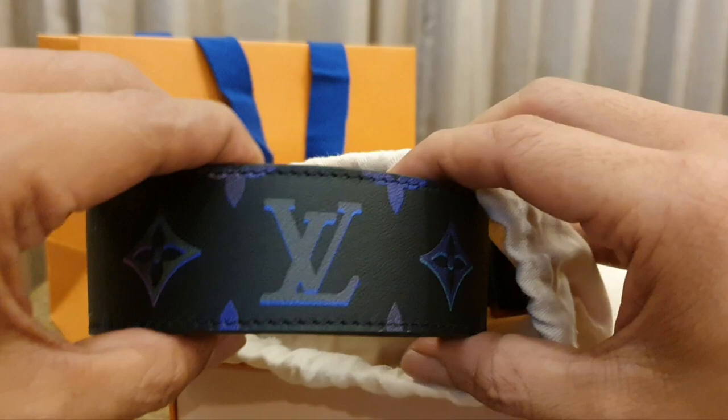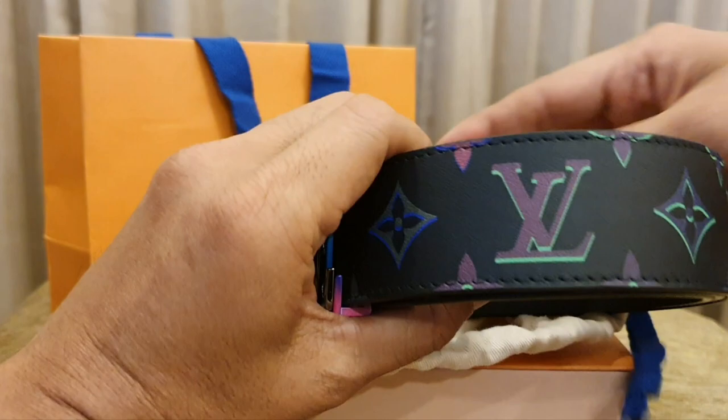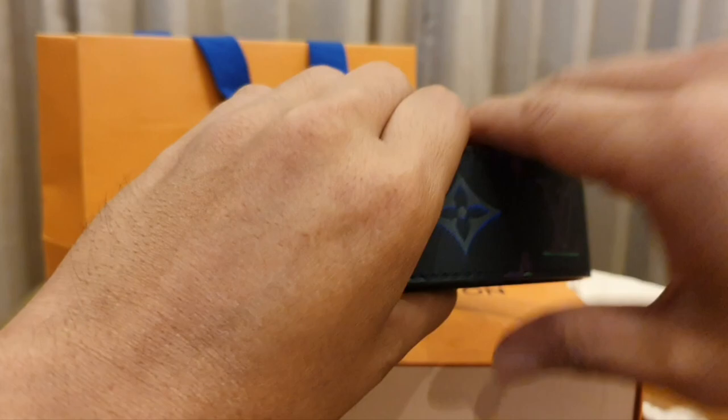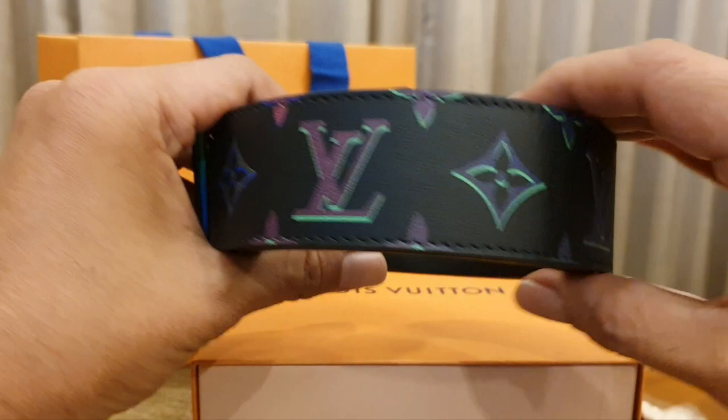So this is actually a fashionable take on a wardrobe staple, and the LV Light reversible belt is part of the season's Monogram Spotlight theme. And the strap of black calf leather features a monogram motif with a cool rainbow effect. And are you ready to see the buckle? And this is what makes me fall for this.